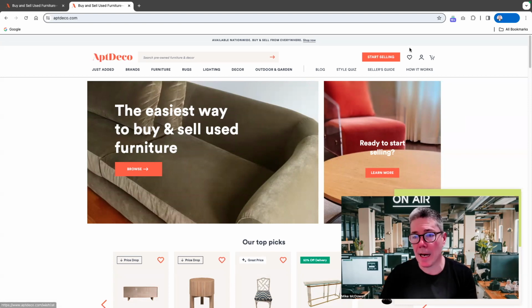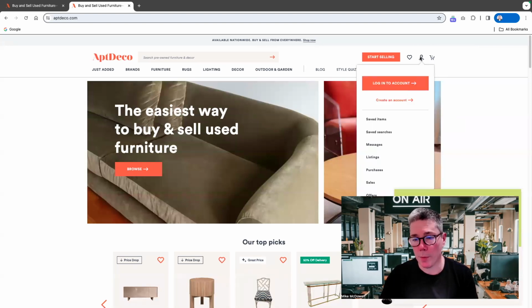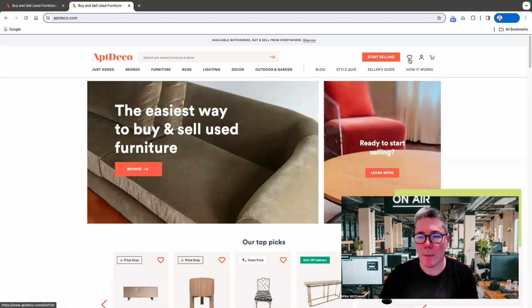The icon that looks like a person, I'm going to assume is my account. I'm hovering over it, and finally it comes up and says account, and then this is my shopping cart. If I go to my account, okay, it opens up: log into account, saved items, saved searches, messages, listings, purchases, sales. So this is at least giving me some insight into what's going to be in my account. But having a heart for the wish list, I don't think that's an effective icon, given that it is a very famously used icon across most platforms for I love this thing. On Instagram, one of the most popular interactive applications in the world, it means I like this. So I don't think that is effective for a wish list.